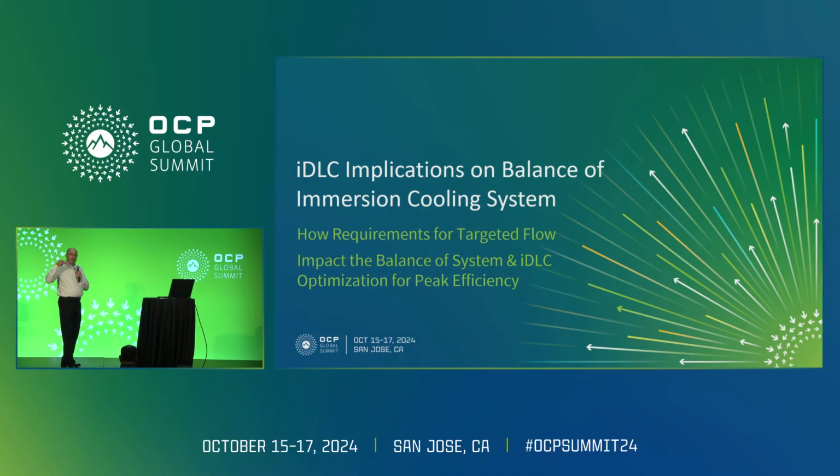But as we introduce this new technology, it has implications to the balance of the system, okay? So the CDU, the rack, they have to be able to work with this technology in a very efficient and predictable way. So what I'm going to talk about here today is iDLC. It's immersion direct liquid cooling. And this is really more about the ecosystem that's going to support the technology. And I'm going to speak specifically to just one topic, and this is a technique of many that may help improve the efficiencies of this kind of technology as we deploy it, okay?